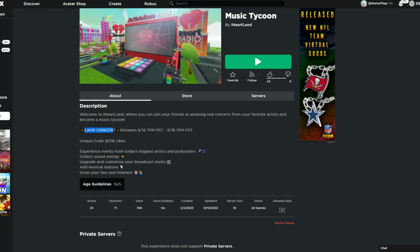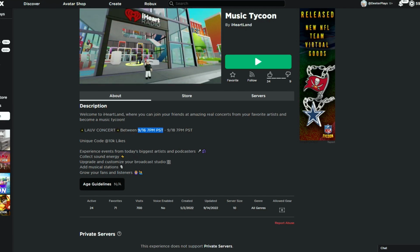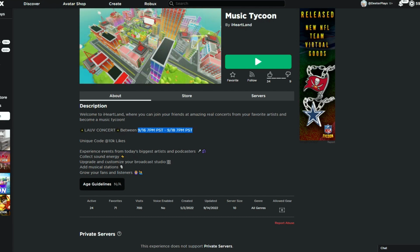So you can see right there, there's going to be something 9/16 at 7 p.m. Pacific Standard Time. So usually, you know, Friday through Sunday, that's when these concerts go on. Usually it's every hour you can catch the concert, and usually there's free items that you can get as well.